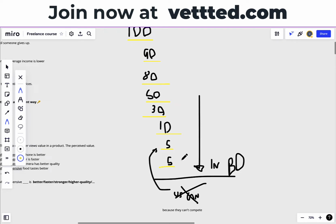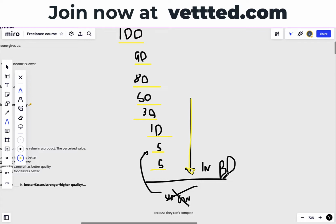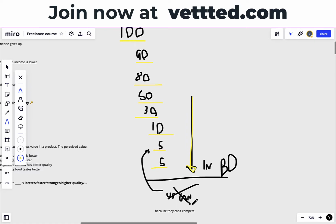And this is what happened in marketplaces like Fiverr. The price goes down, down, down, until people can't lower their prices anymore. And who wins in this? People that live in countries like India or Bangladesh, because they can afford to lower their rates extremely low, since their living costs are much lower than in countries like the US and Canada. So the US and Canada can't compete with this. And this is what the race to the bottom looks like.